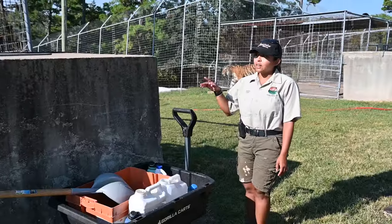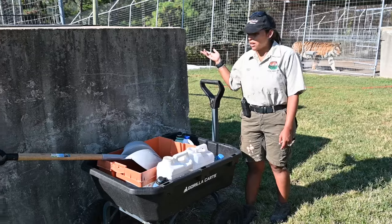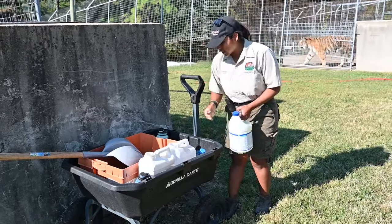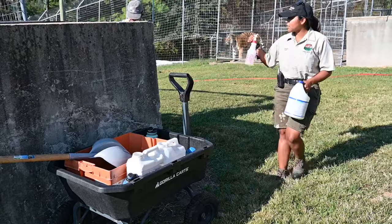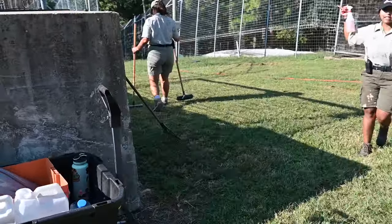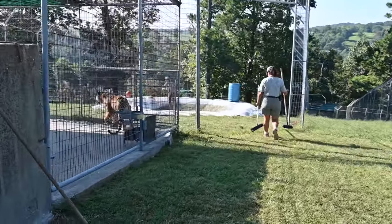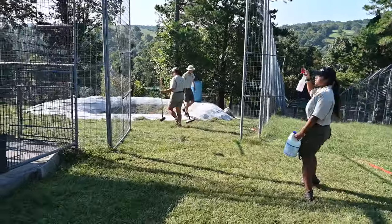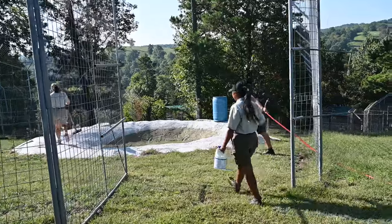Alrighty, so we checked all the locks and we radioed staff, so we're going into the enclosure. When we clean the pool, we grab some bleach, as well as diluted bleach spray, and we have some scrubbies. First, you can see Noah right now, he's taking out some of his toys before we start scrubbing the pool. The diluted bleach spray just helps us get the algae out a little bit easier.